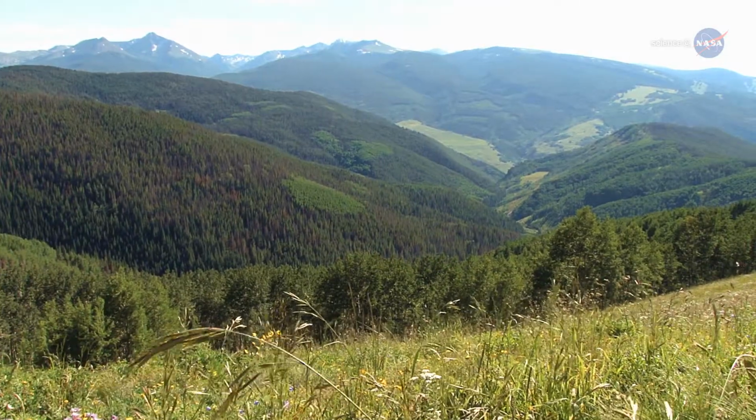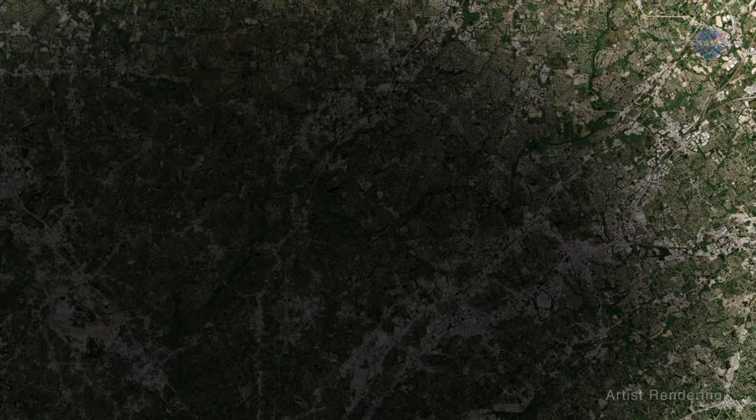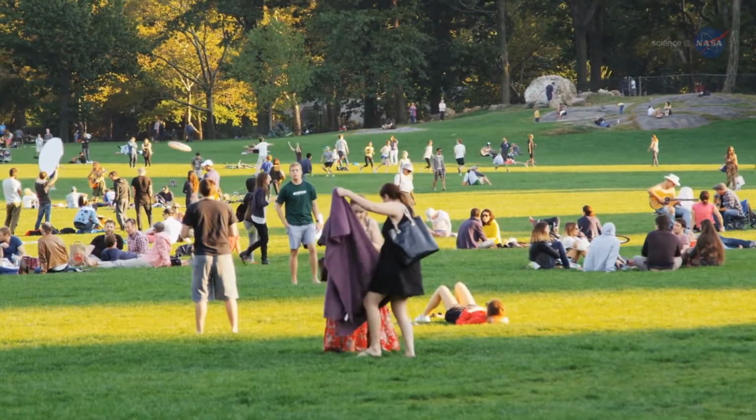The terrain and weather are quite varied across the U.S., and the moon shadow will briefly change the climate in each locale, sometimes with drastic drops in temperature within seconds to minutes. Young reminds everyone to be safe.